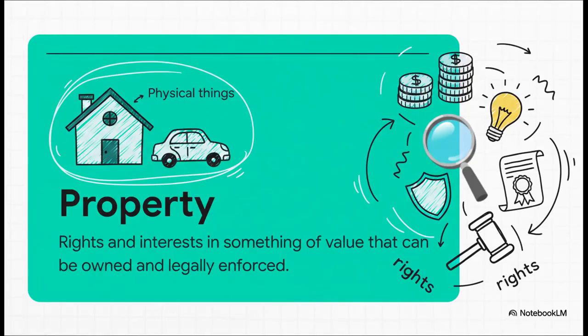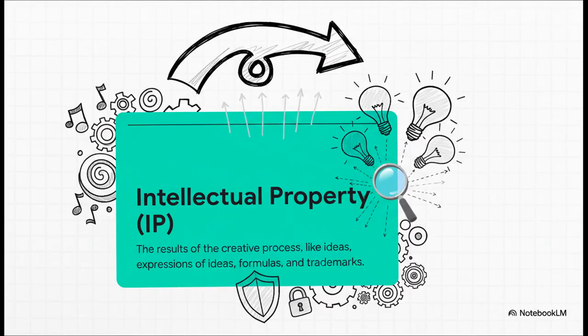Now, to really wrap our heads around this, we gotta start with the basics. Let's talk about the word property. We usually think of physical things, right? A house, a car. But legally, property is really about the rights you have over something valuable. It's the law saying, yep, this is yours and we'll back you up. So, intellectual property takes that exact same idea of ownership and applies it to something you can't physically touch, the creations of your mind. It's the whole legal system that says your ideas, your formulas, your creative works, they have value, and you can own them.